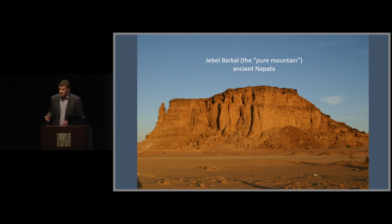So here is the Jebel itself. We've seen this image before. The Egyptians established, as I said, a fortified settlement here. Why here? There are many explanations for this. One of them has to be that there was an earlier Kushite settlement here. We found a few potsherds scattered around, but not enough to document anything systematically.